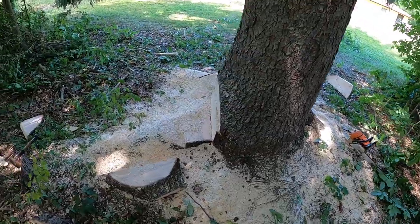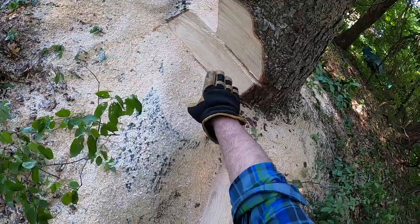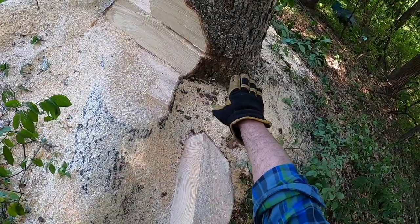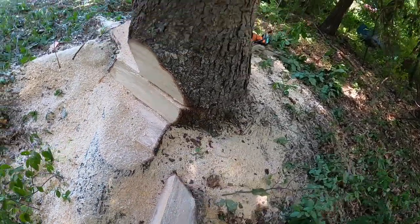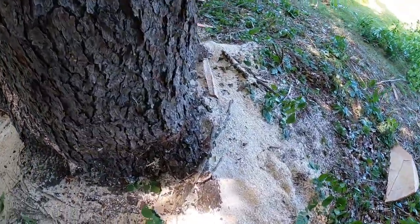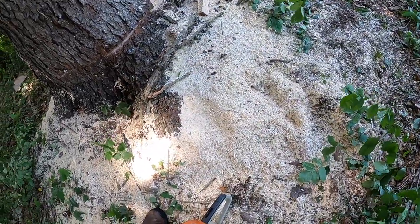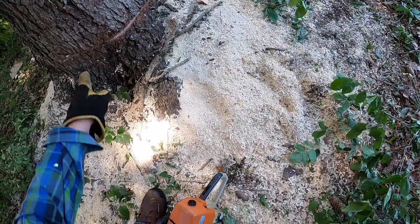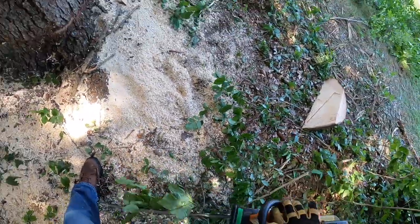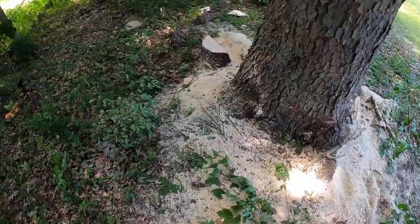This cut here slopes back quite a bit, and I want to bring it here. This cut goes in and kind of goes upward. So I think I'm gonna try to meet up with this cut right here. Okay.